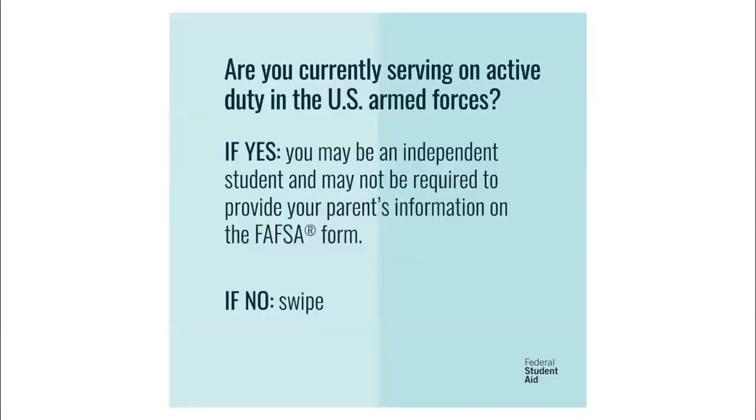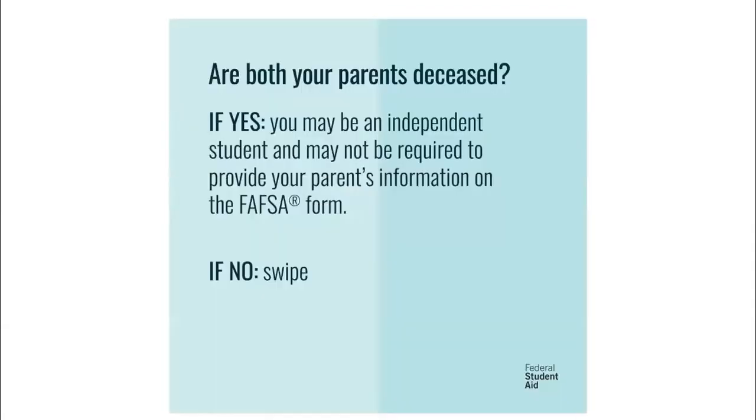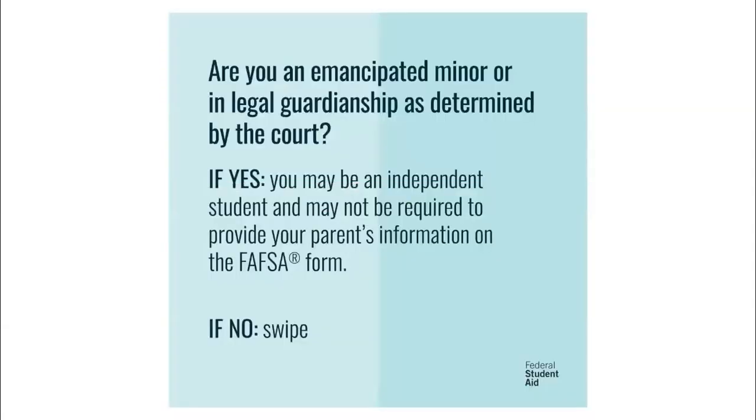Are you currently serving on active duty in the U.S. Armed Forces for purposes other than training? Are you a veteran of the armed forces? At any time since you turned 13, were both of your parents deceased? Were you in foster care, or were you a ward or a dependent of the court? Are you an emancipated minor, or are you in legal guardianship as determined by a court?